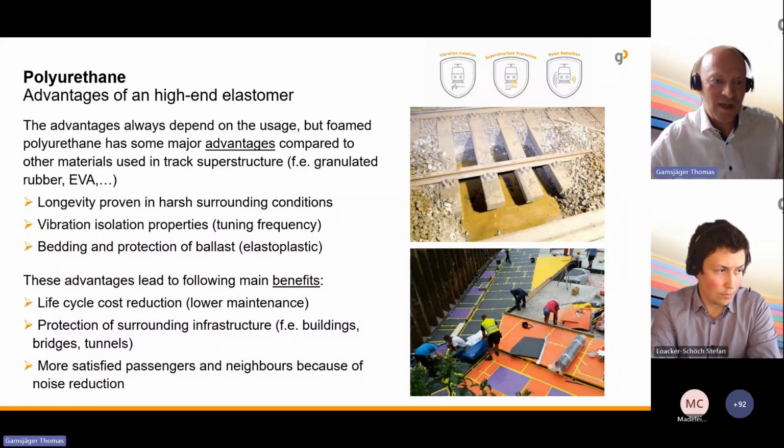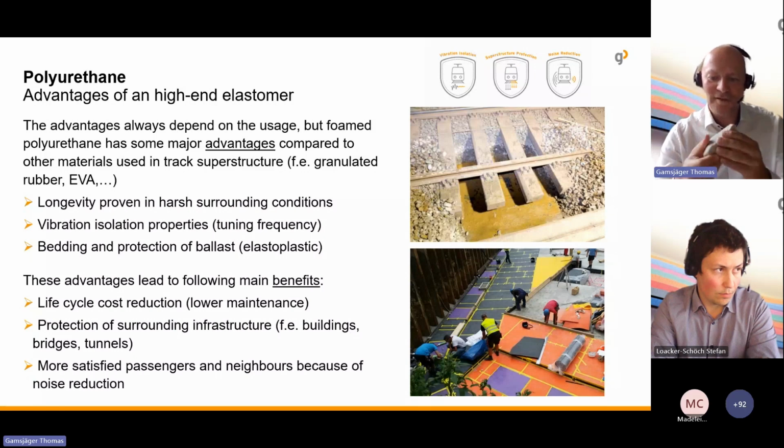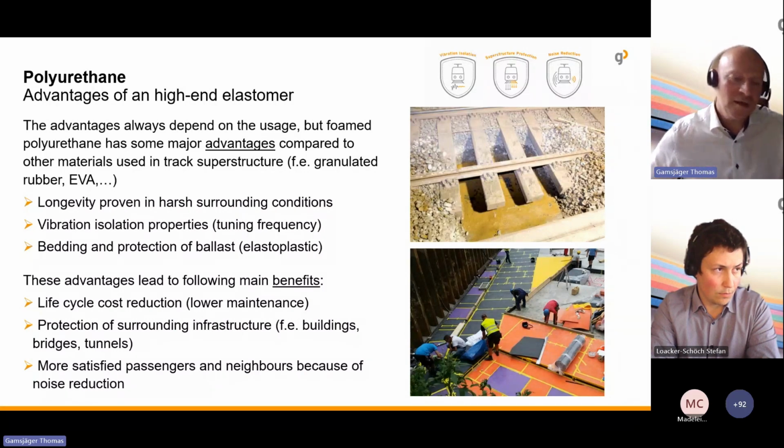And the bedding and protection of the ballast, the elastic-plastic behavior of the material, is also very special. It's still stiff, but soft enough to embed the ballast stones, which we always want not to deteriorate. That's one big advantage: the bedding and protection of the ballast is achieved with polyurethane.